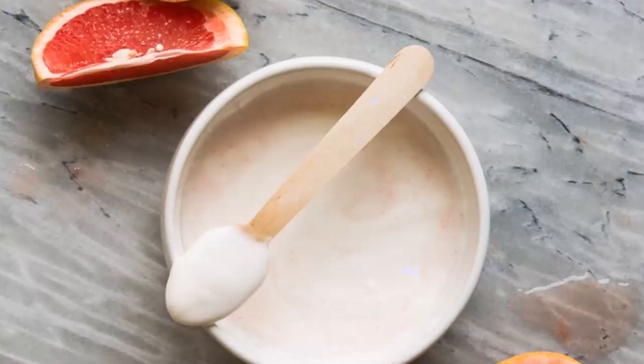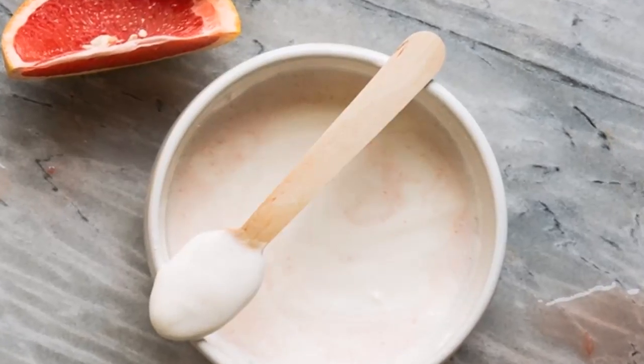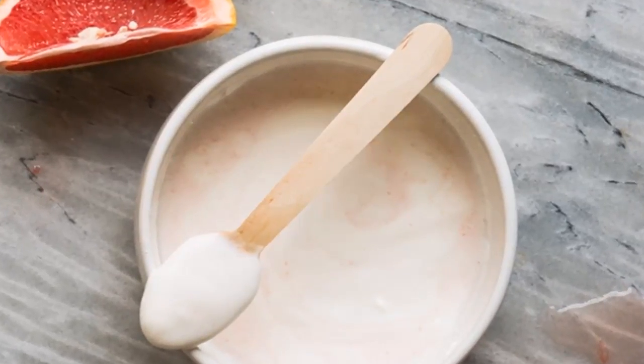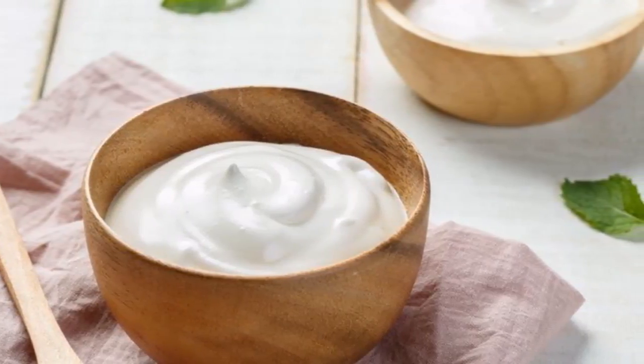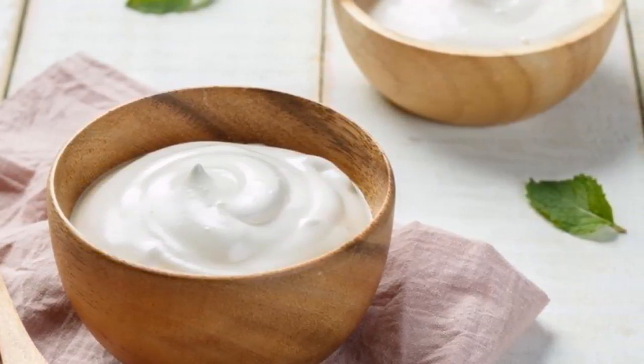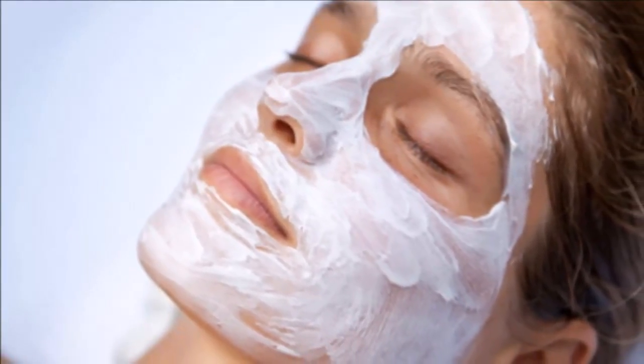Preparation: first we must crush the paracetamol capsules very well. Next, pour the powder into a bowl and mix with the grapefruit juice. When we get a soft paste, we apply it on the face and let it act for 10 minutes. Finally, we rinse our face with abundant clean water.